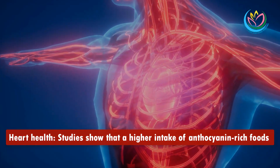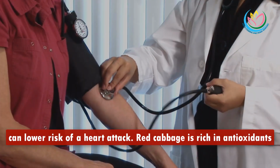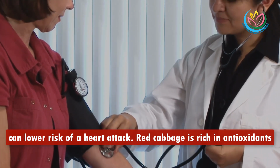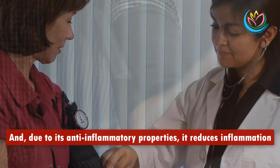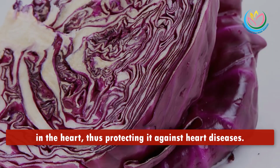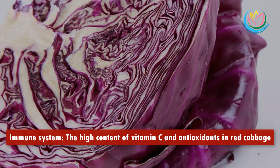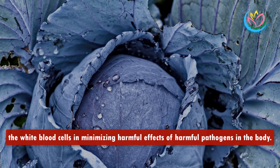Heart health. Studies show that a higher intake of anthocyanin-rich foods can lower risk of a heart attack. Red cabbage is rich in antioxidants and minerals that make it a great food for reducing blood pressure. And, due to its anti-inflammatory properties, it reduces inflammation in the heart, thus protecting it against heart diseases. Immune system. The high content of vitamin C and antioxidants in red cabbage are important for boosting your immune system. It strengthens the white blood cells in minimizing harmful effects of harmful pathogens in the body.